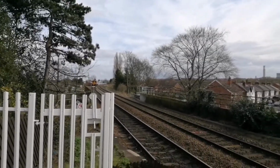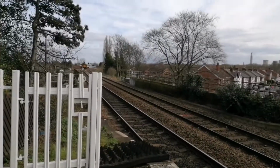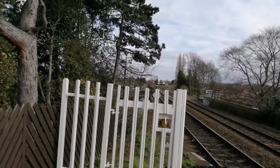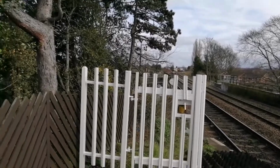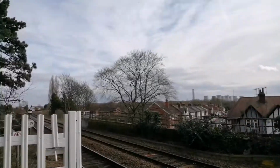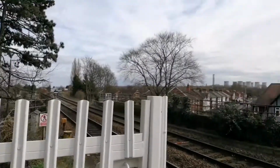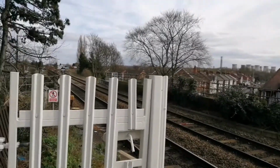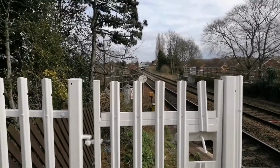You know what? I really do love Long Eaton Station. It's absolutely beautiful. You got beautiful curving track that leads down towards Attenborough. You've even got views of Radcliffe Power Plant. And yeah, overall, this is just tremendous.